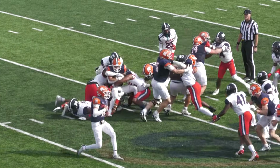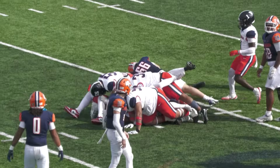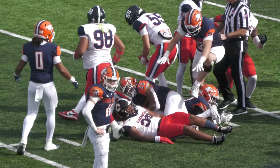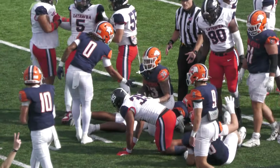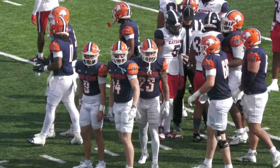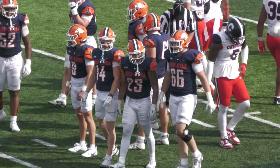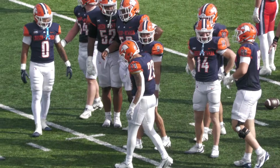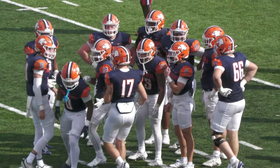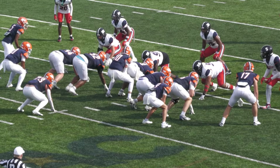First and 10, the Eagles will give to Sullins, and his rush for career yards 2,000 and 2,001, over the right hashes down to the 26-yard line. Officially, Jaden Sullins, 22nd all-time rusher in program history with 2,000 career rushing yards. He gets 2 there to bring up second down and 8 to go. Right hash at the Catawba 16.